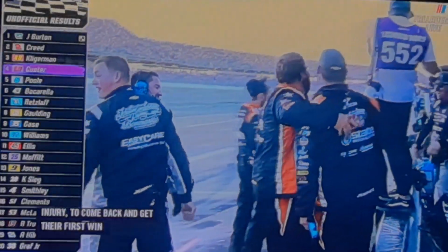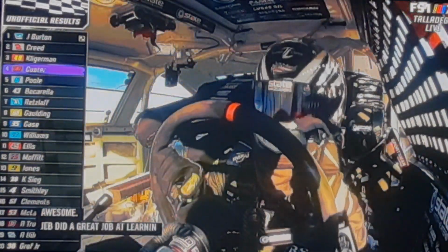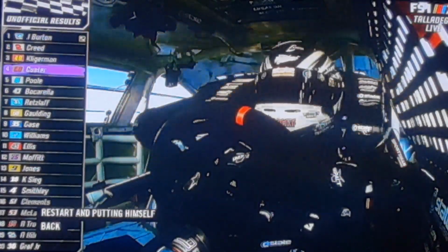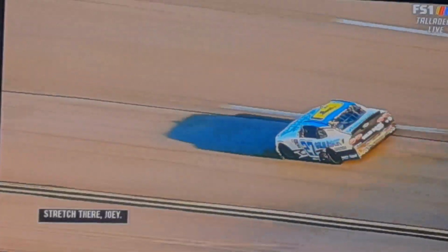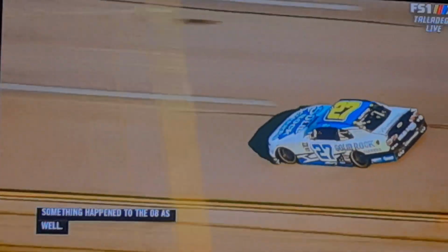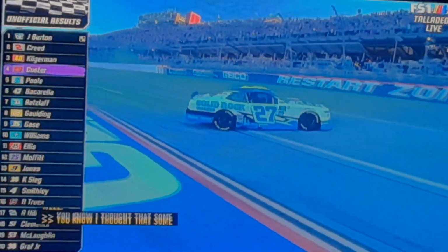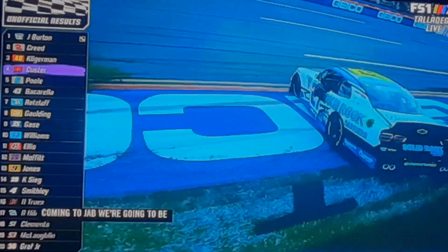Jeb did a great job at learning from his mistake of the last restart, putting himself back in position, managing the gaps behind him, keeping them too wide, and really not letting them have a huge run come at him. Yeah, surprised. I thought some of those runs down the back straightaway that were coming to Jeb were going to be too big for him to handle. And it seems like they kind of stalled out right before they got there, and he was able to manage that.